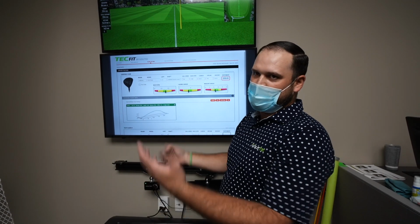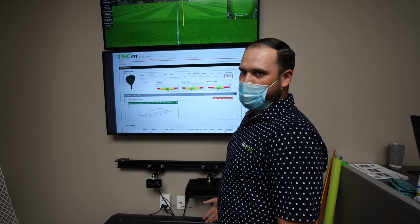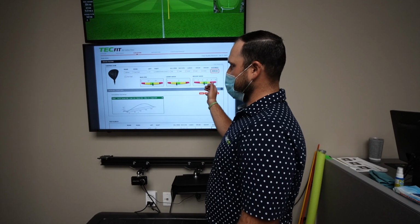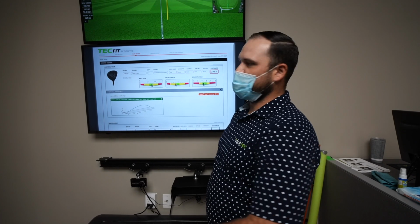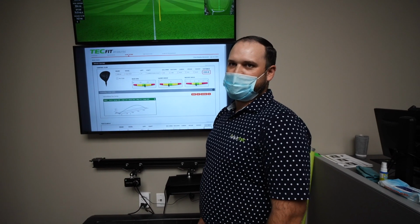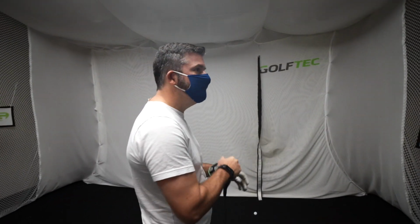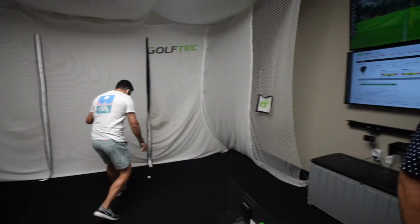So we'll look for like 3 to 4 shots that you hit well. Where you feel like, yep, that's a good shot, that was a good strike. And then we'll track the data of it. And then based on that data, we'll start to put some different head and shaft combinations together to try to maximize your ball flight. That makes a lot of sense. So I like it. Go ahead and keep hitting.